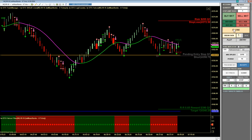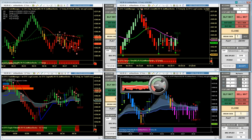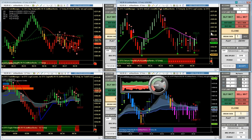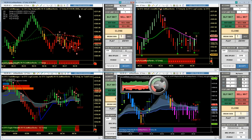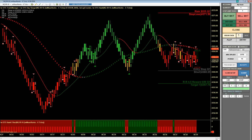Now we're printing green dots, so well, we can cancel that. It's going to be one of those days. All right, first micro macro cross now in the hawk. So the market's going to have us chasing our tails for a little bit here.